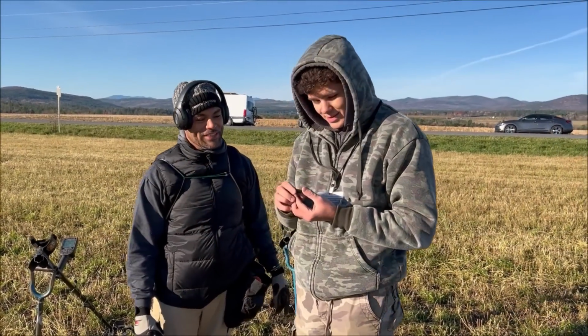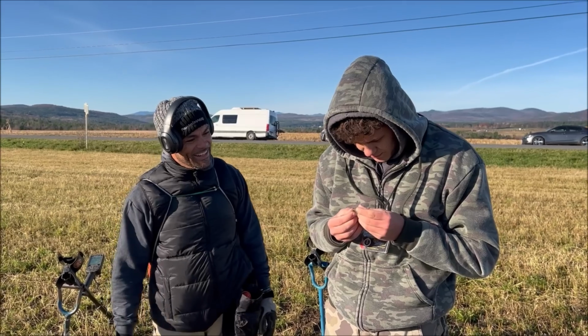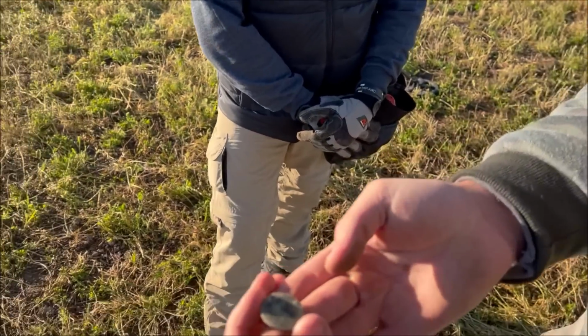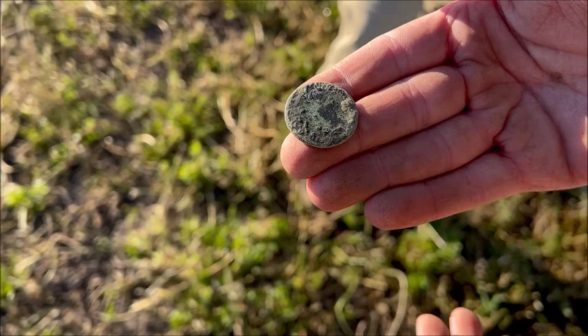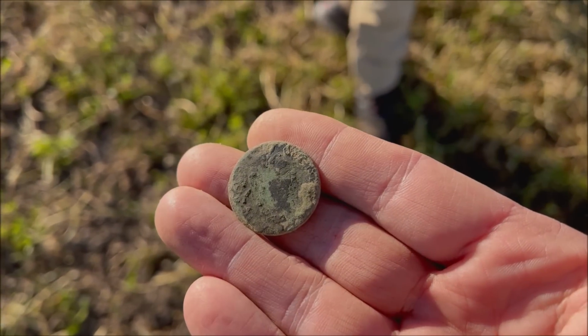Relic Riley, who is amazing. One of the best detectorists I know, Dwight. But he's in this field with us and he got himself a Connecticut copper. It's a Connecticut. You can see the C up here. I can't really make out the head very well, but yeah. Dude, give me a pound, dude. That's awesome. I need that Riley luck.